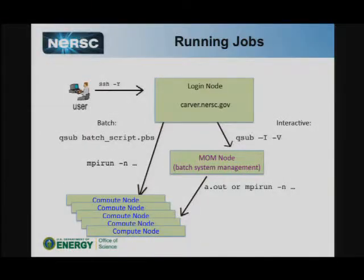Okay. So here you are sitting in this room, and you're going to use that command that I showed you before, ssh -Y to carver.nersc.gov. That's going to put you on what we call a login node. You can't really do very much on a login node. You can edit your files using whatever editor you like. You can copy files over there. You can compile, but you cannot run the code there. In order to run the code, you need to get over to the compute nodes, and to do that, you must use the batch system.